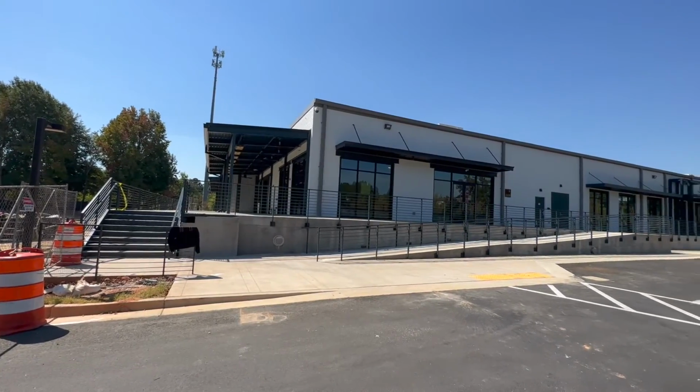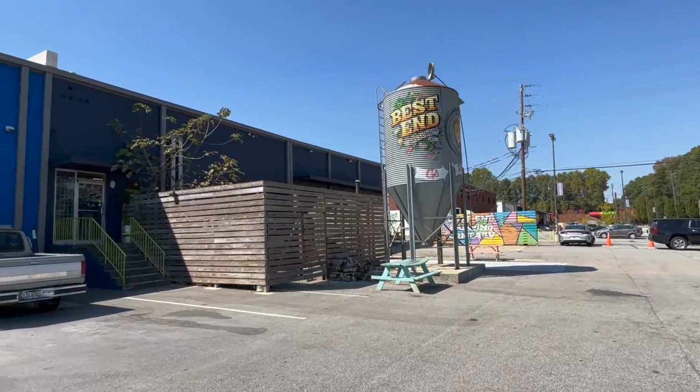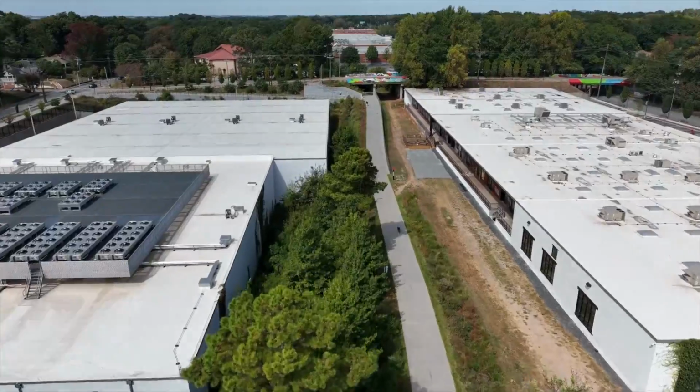A couple of other things worth mentioning is that they still have some commercial space for food and retail right here, just past where I ate, and there is the Best Inn Brewery, so still more shops and stuff available right here on the Beltline.